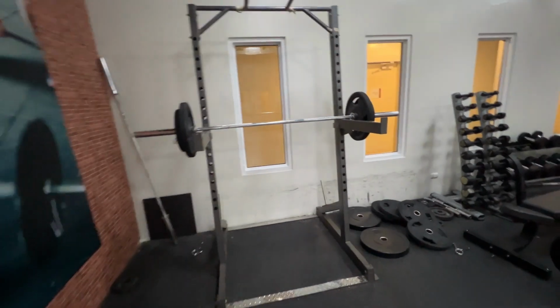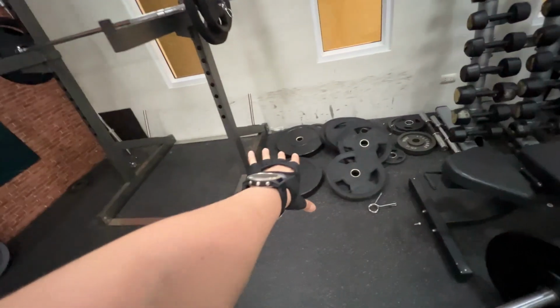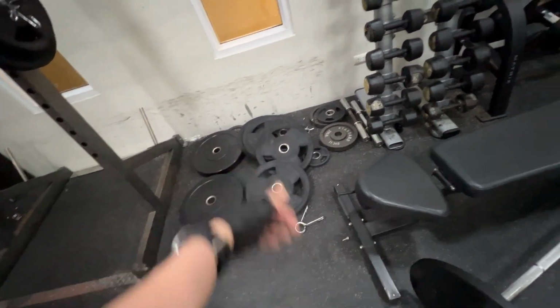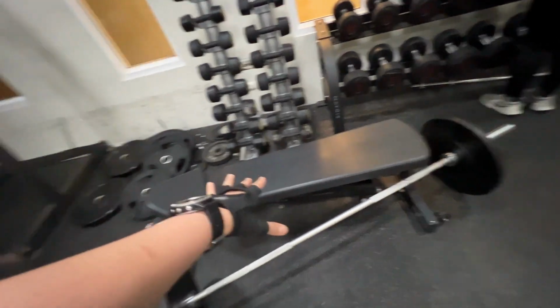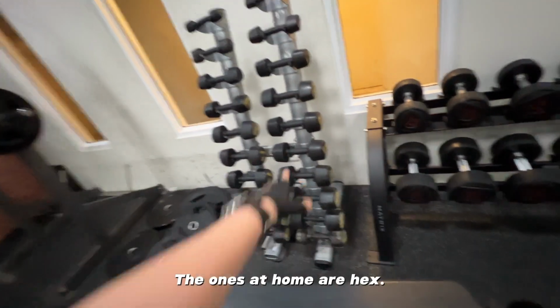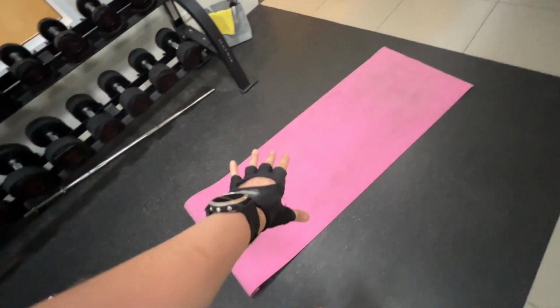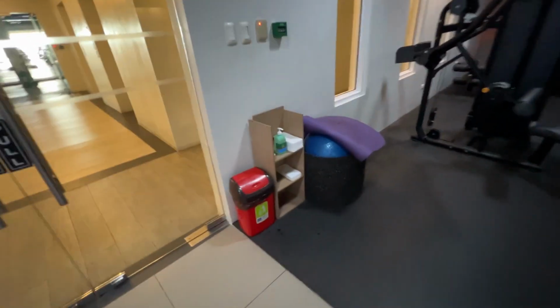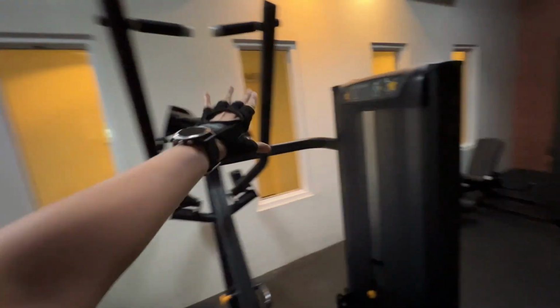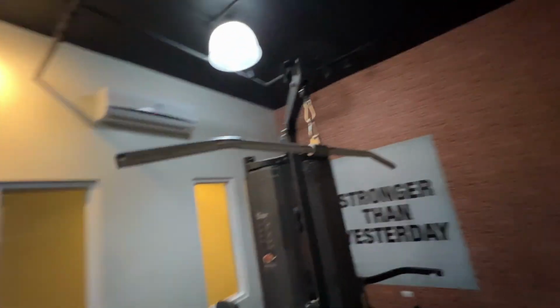So they have a squat rack over here with a pull-up attachment and some Olympic plates, and some steering wheel plates over here and a weight bench, some dumbbells, the circular ones, triangular, yung sa bahay kasi hex eh. And here's another Olympic bar. I already used this, the yoga mat, and complete with sanitizing stuff over here and some back muscles equipments over here, the lat pull down and the wide grip attachment here.